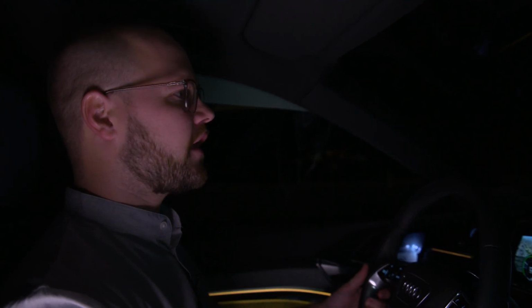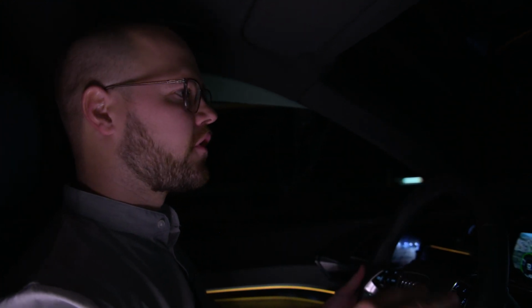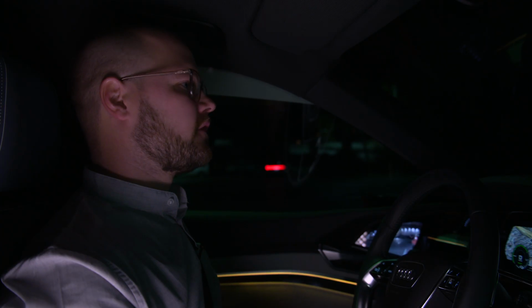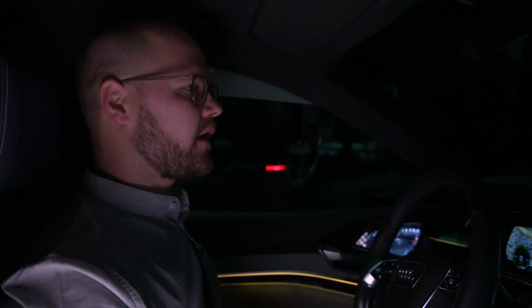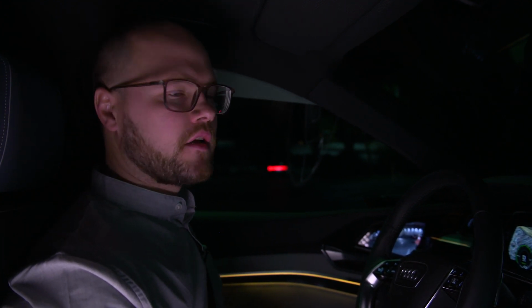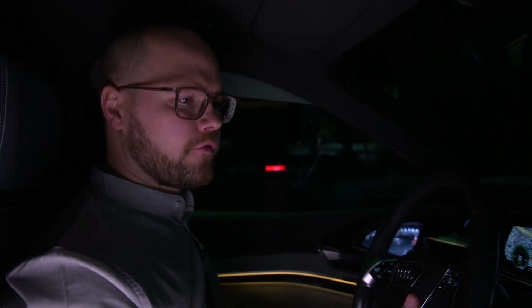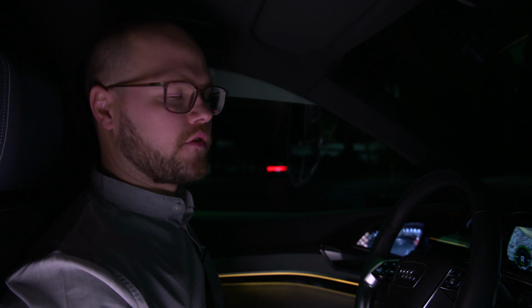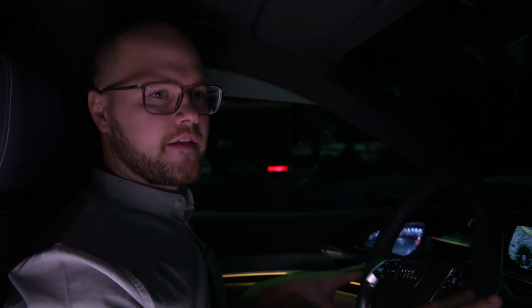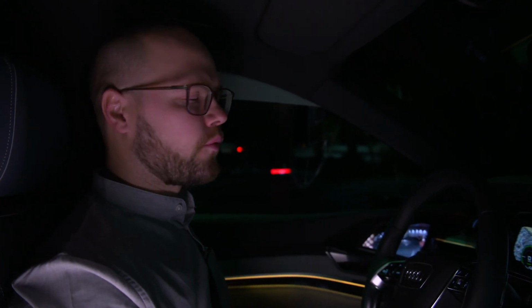The orientation light helps the driver centering the car in the lane and gives an idea of the car's width projected on the road. The dynamic coming and leaving home animations are a welcome scenario for the driver when he starts and ends his ride. When the driver, for example, unlocks his car and opens the door, the headlights project an animation on the ground or on the wall.